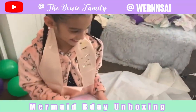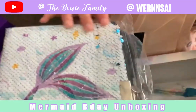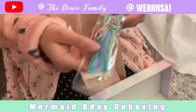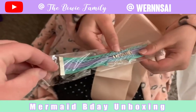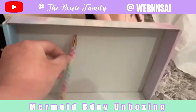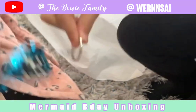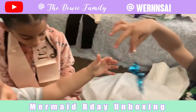Of course. Let's see what's in the box. So in here, look, we've got a new sequin mermaid notebook with a key. And in here, let's see this side. It's like a bracelet, and we got a mermaid pen to match. Orlando's got it, and a mermaid key ring to go with it.